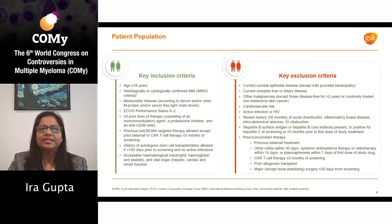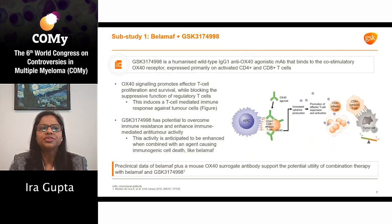Over the next three slides, I will be presenting more details on the rationale for the combination treatment being assessed in the first three substudies. This slide shows substudy one, which will evaluate belamaf plus GSK317-4998, which for the purpose of this presentation, I will call GSK998, versus belamaf therapy.